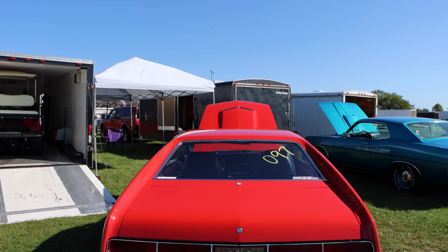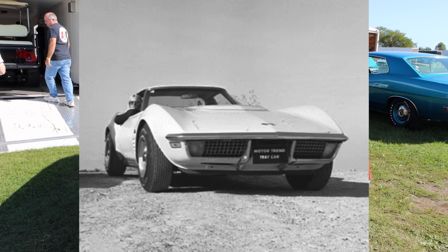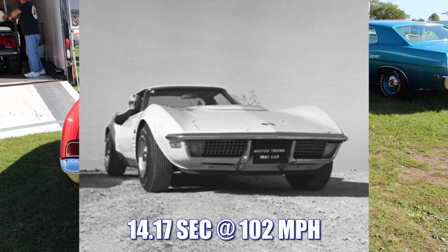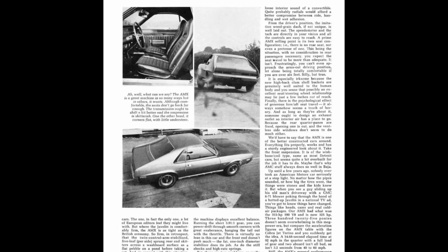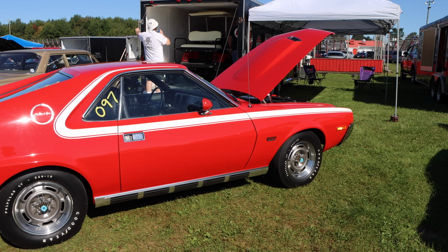And how about we compare performance? Car Life tested an LT1 Corvette with a 4-speed and 4.11 gears in 1970. It ran the quarter mile in 14.17 at 102 miles per hour. And then Motor Trend tested an AMX with a 390, 4-speed, and 3.54 gears, and that ran the quarter in 14.68 at 92 miles per hour. Keep in mind, that was with 3.54 gears.